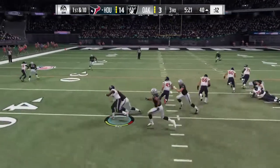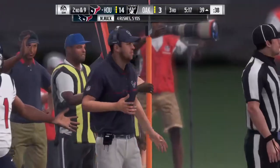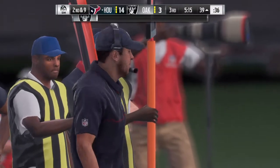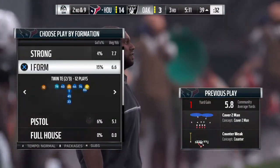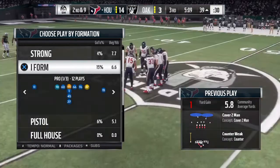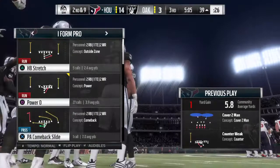Now a carry from Mack. And little room to maneuver there. He gets it down to about the 39. Just a yard on the pickup there, and it'll bring up a 2nd and 9. Nice job by that defensive front there to hold him to a short gain on first down. Well played, I must say. Yeah, only getting 1 yard. There was no room to run.